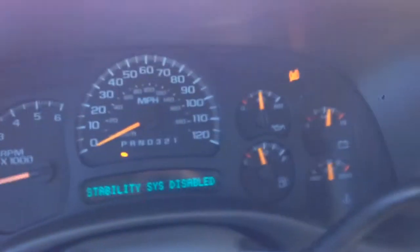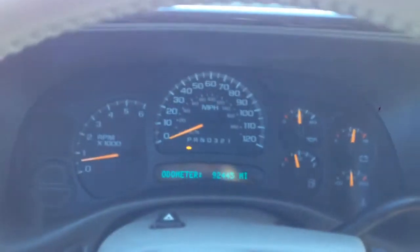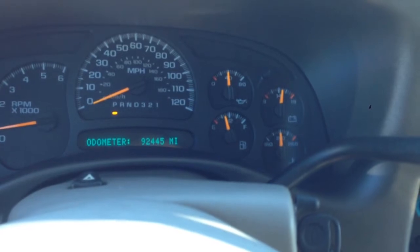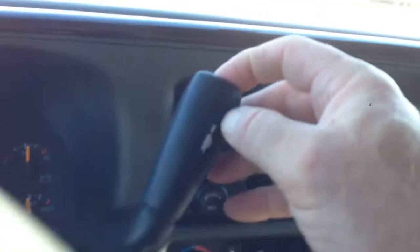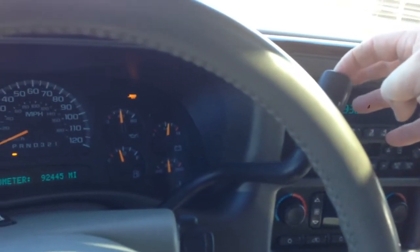Let's see, this is the slip control. You put that on, that's the message you get: stability system disabled. Then I turn it off, there you go. 92,455 miles. Tow on and off. See the light coming on. There you go. What else? We got a moonroof. This is a really nice rig.